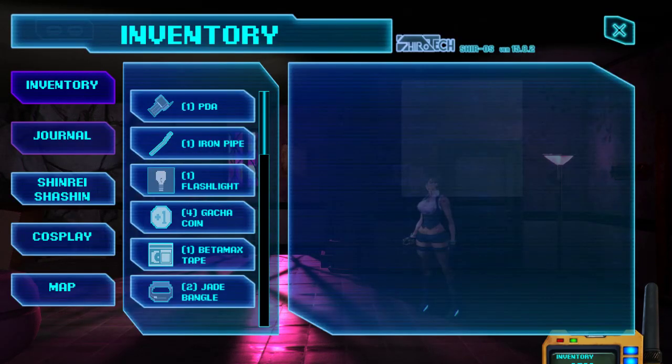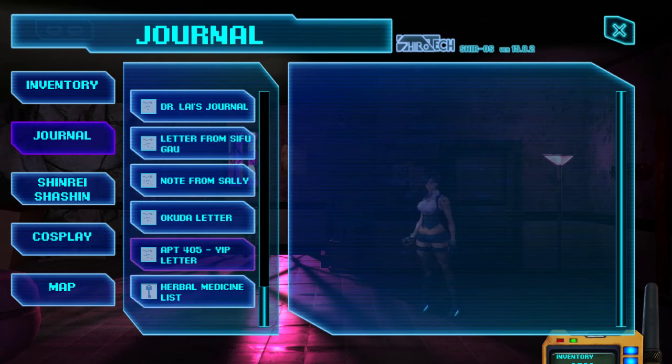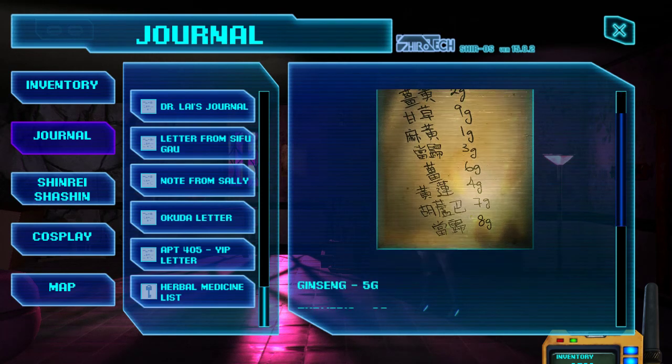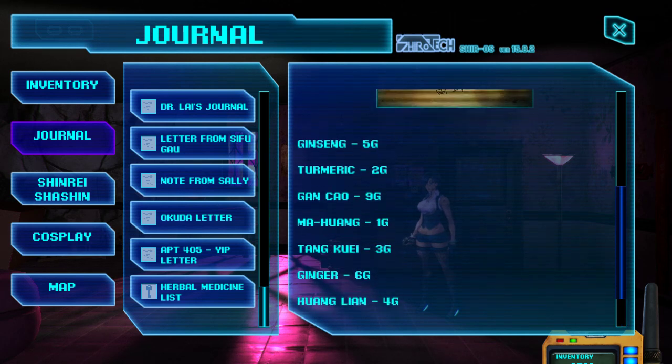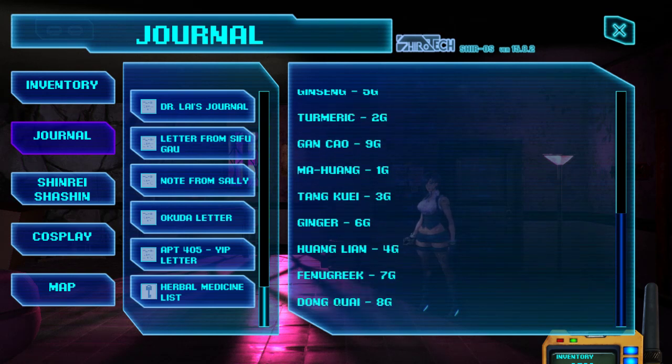Okay, well, what's that about? Herb list. I can't read that. Oh, I don't have to. There's a translation below. Ginseng, turmeric, gankao, mahuang, tang kui, ginger, Huang Lian, fenugreek, and Dong Quai. Huh. And they all have gold marks next to them for some reason. Maybe that means grams. 5 grams, 2 grams, 9 grams, 1 gram, 3 grams, 6 grams, 4 grams, 7 grams. I smell a combination lock.